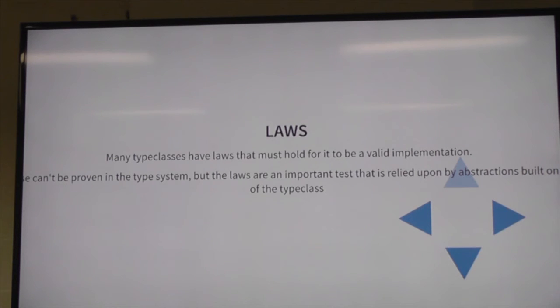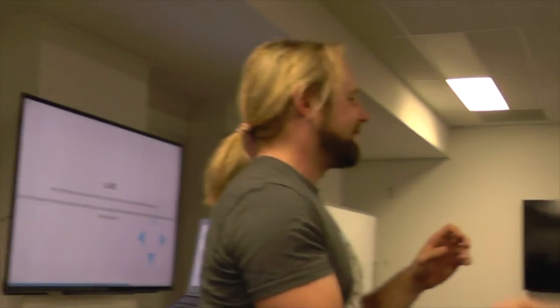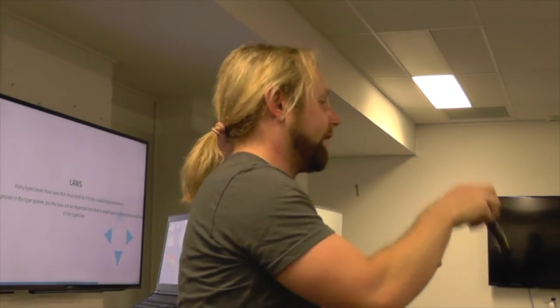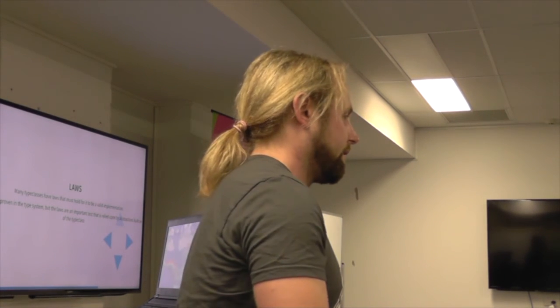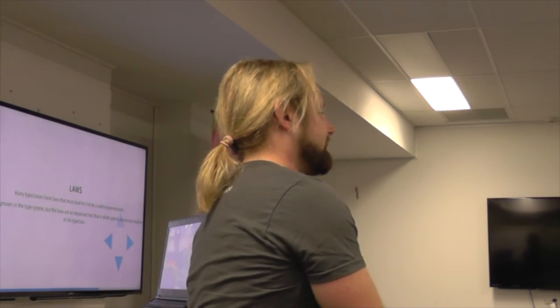Why is that? Because it can't be enforced. We don't have dependent types. Well, we could encode that in a dependent type system. There's a really cool article that Dylan sent around of people in Liquid Haskell encoding the functor monad applicative laws in the type system, which meant an instance had to prove that those laws held before the instance was valid. We can't do that in Haskell or PureScript. The type system isn't that expressive.